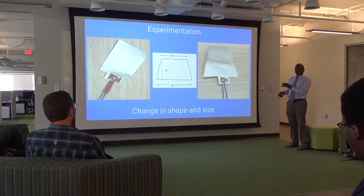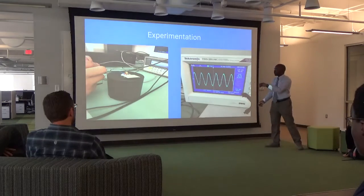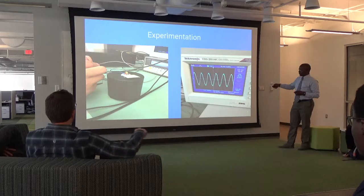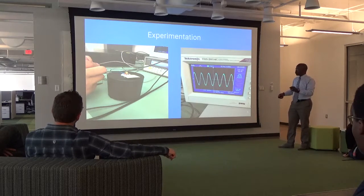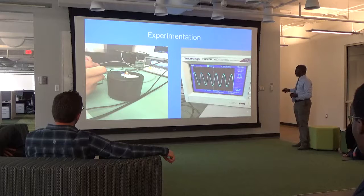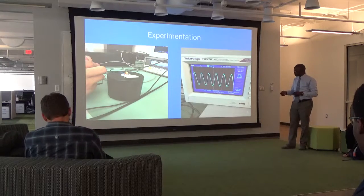So once I made these samples, I then went on to find the resonance frequency of these systems using what is called a shake table. So here you see the piezo material on this shake table, and you do a frequency sweep, you set the table into oscillations, and the system will respond, and you look to see where you have the maximum peak-to-peak voltage. That frequency will be the resonance frequency of the piezo material.